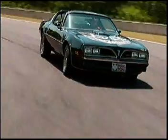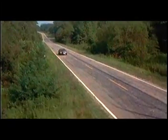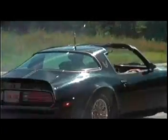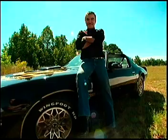Nobody in the movie business, and certainly nobody in the car industry. It's hot. It still is. It hasn't aged. If they released it today as a brand new car, it would be a hot car. I think the exact idea is to have the old Bandit car, but it's now, it's very now.